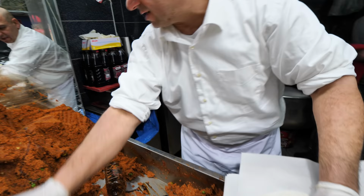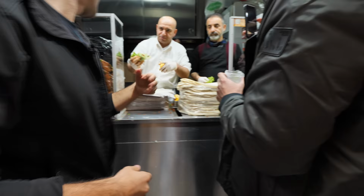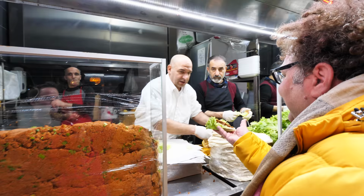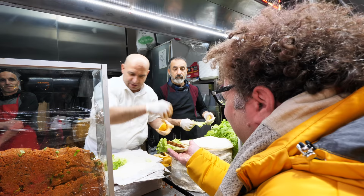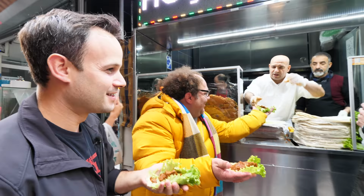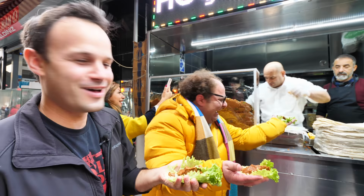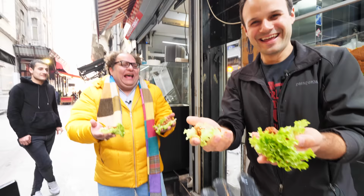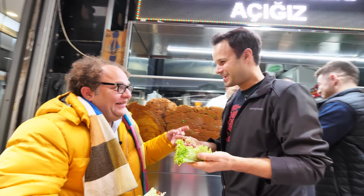Spicy. Sounds good. Oh, look at that. Served on top of the lettuce. Yeah, I love spicy. Okay. Oh, look at that lemon explosion. He really douses you with that lemon. And there it is, the Cigkofte. He really gets you wet.